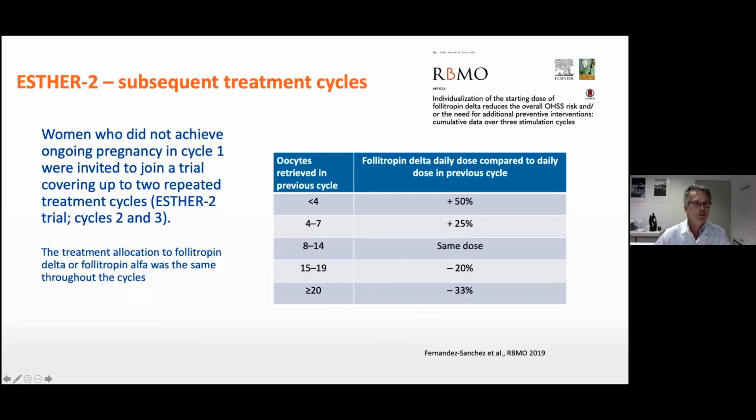Now, the ESTHER-2 trial was a follow-up trial after the ESTHER-1 trial, and there were 2 main differences between the ESTHER-1 and the ESTHER-2 studies. The dose regimen in the ESTHER-2 study was determined based on the ovarian response in the first cycle. So the algorithm was adjusted according to the oocyte yield in the first cycle. So there was a possibility to increase or to reduce the Follitropin delta dose in the ESTHER-2 trial.